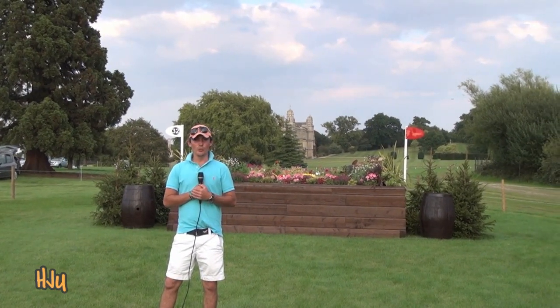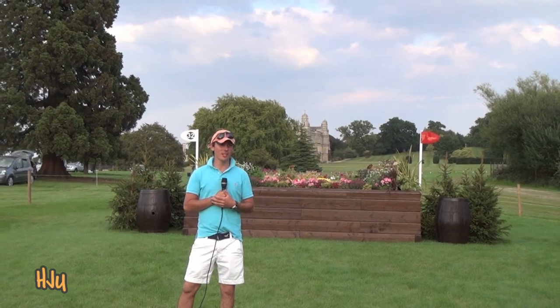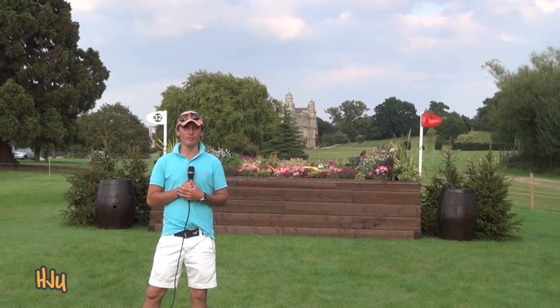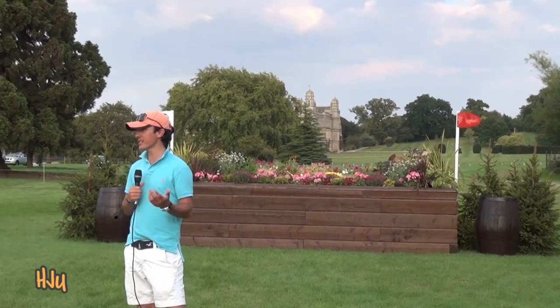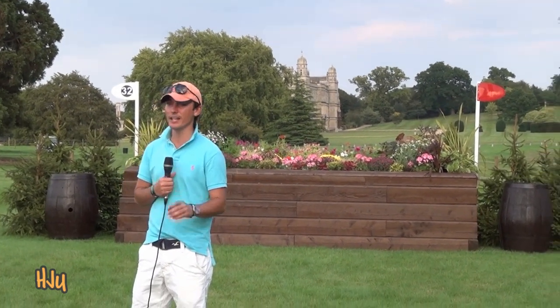Fence 32, the flower frame, 2 fences from home. This is the second to last, so really an important fence in that you just don't want to make a meal of it. It's a big fence. It's another big Burghley fence, and in this course, if you're getting here, you've jumped 31 other massive fences, and this is just another one. You must get it right.